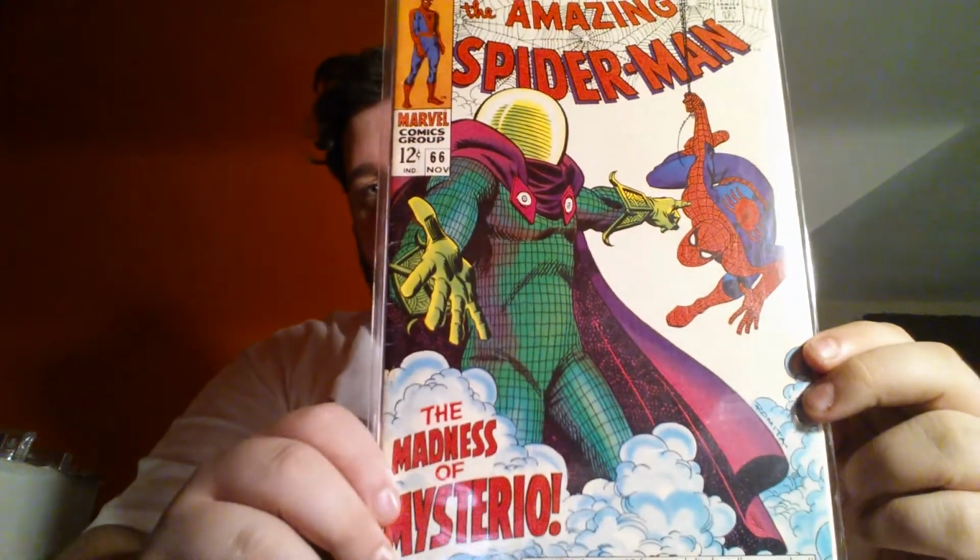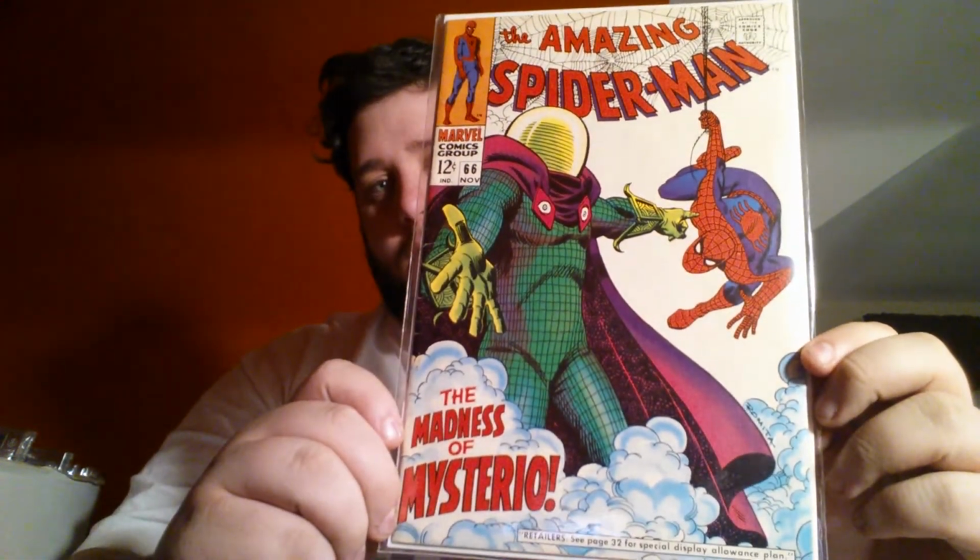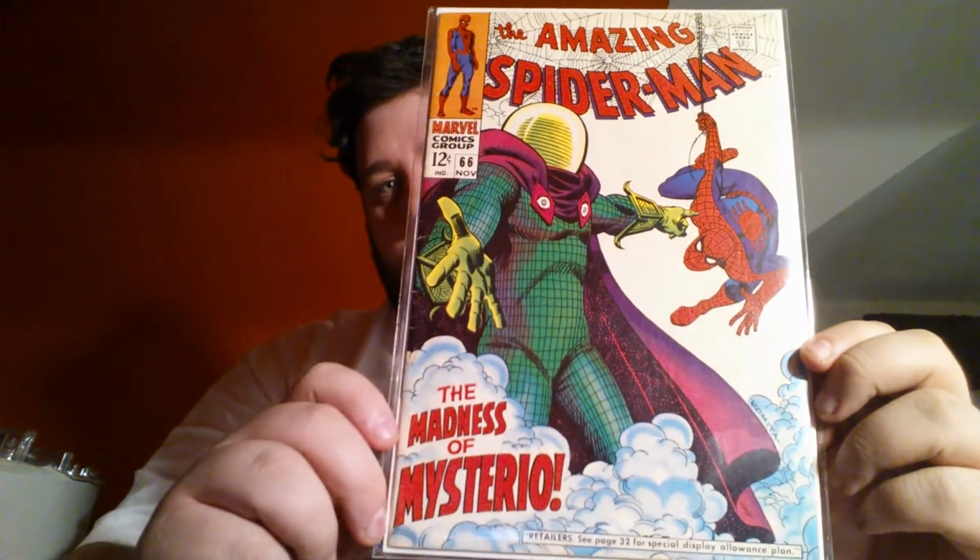This book is in near pristine condition. Just a little bit of fading, and a little bit of spinal wear. But this book is absolutely gorgeous. I love it. It is one of my favorites. Nice vibrant colors.